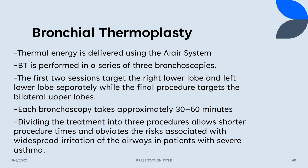I mean, again, this is not benign. You've got to think about it: we're going to be burning tissue off of irritated airways. So it has a host of problems associated. But there's been some real good interest, and I know some patients have done fairly well with bronchial thermoplasty.